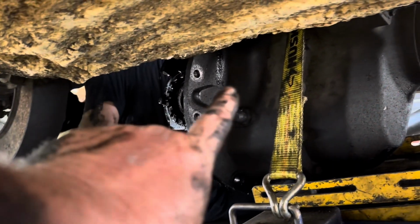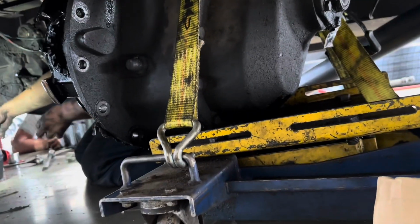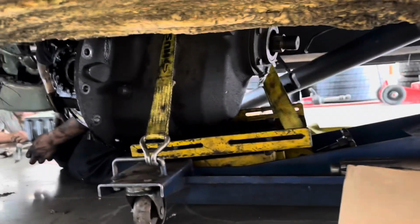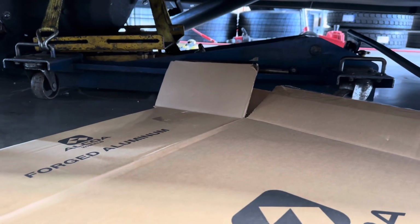Alright, so the plan worked. We got the differential out of the housing. It is on the transmission jack. The problem is now it's too high to get it out from underneath the Goliath, so we're going to try and roll it onto this piece of cardboard, and we can maybe slide it out from underneath.